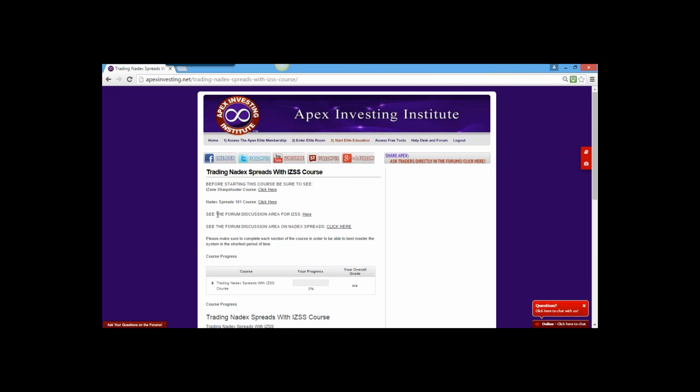If you have any questions on IZONE Sharpshooter, here's the forum area for IZONE Sharpshooter. Boom. If you have questions on spreads, here's the forum area for spreads. Everything you need is linked. Everything you need is in a clear path. It's all laid out for you there.